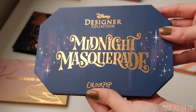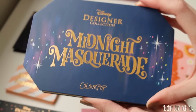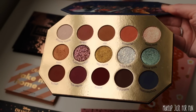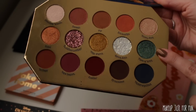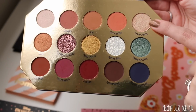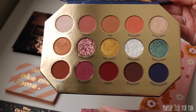Next is the Midnight Masquerade palette. This is the third Disney collaboration. This is another one that I really wanted to like, but it was just okay for me. Again, inclusion of pressed glitters, and they did go for a little bit more color here. I mean, we're getting this really pretty green. We have a little bit of pink, a little bit of blue. Oh, and this duochrome shade is super, super beautiful, but it just didn't really do it for me.